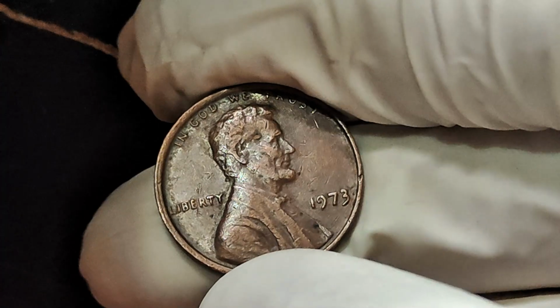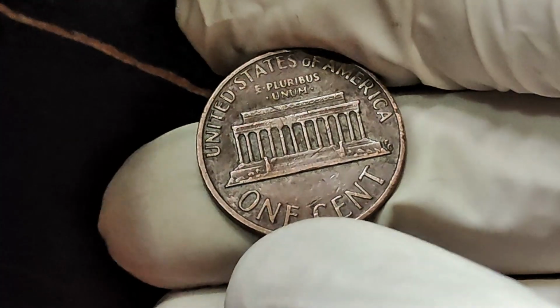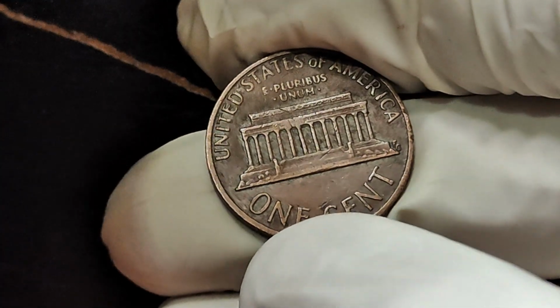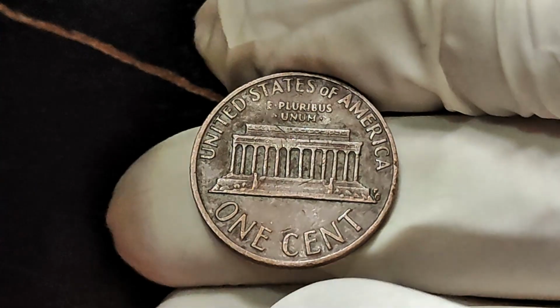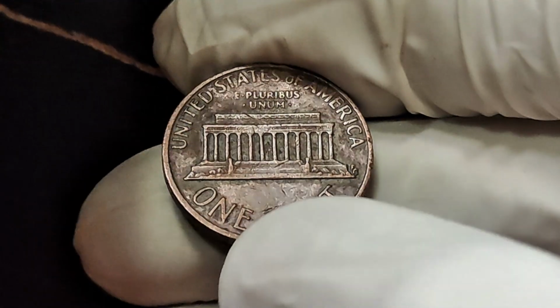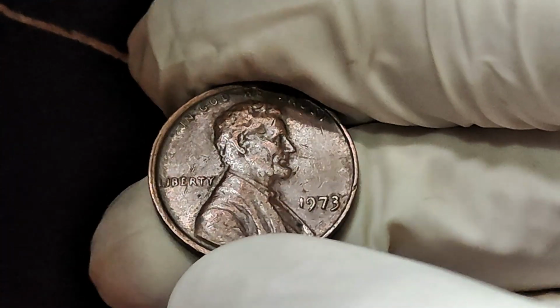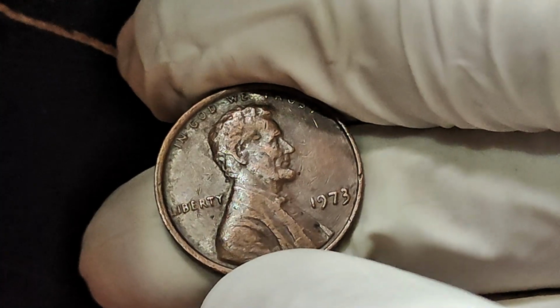Now, let's talk numbers. Why is this penny valued at up to $2.5 million? The answer lies in supply and demand. Serious collectors are willing to pay top dollar for rare, high-quality coins to complete their collections. When these 1973 pennies appear at auctions, the bidding wars can get fierce, driving prices to jaw-dropping heights.